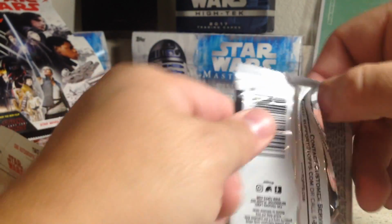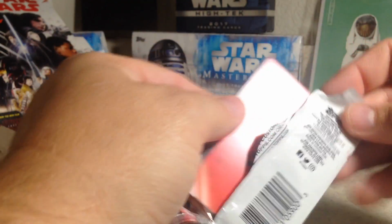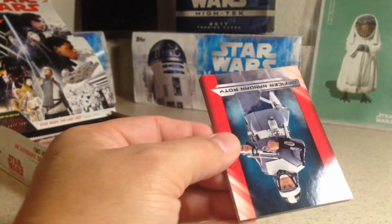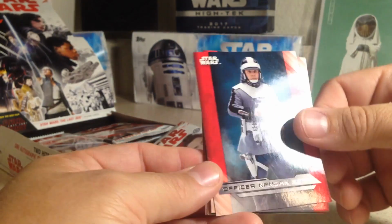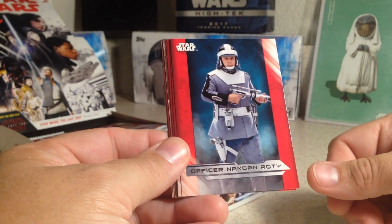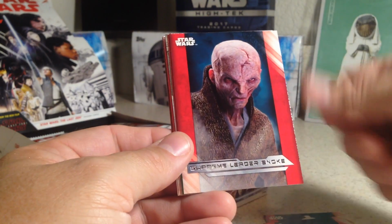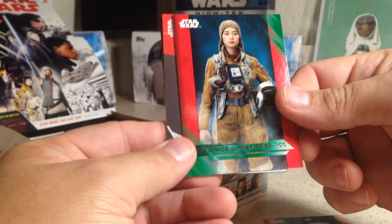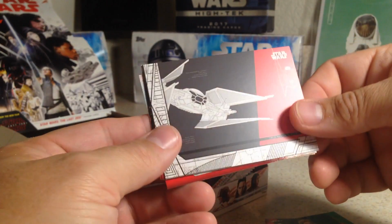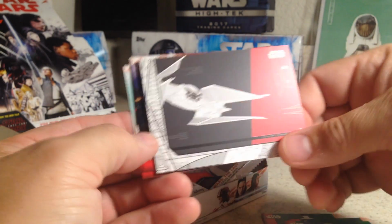Here's pack number one. There are several of the autographs from the movie actors I would like to get out of this, besides the obvious, like Rey or somebody like that. There's Officer Nandan Rhodey, Alcida Aoka, Supreme Leader Snoke, Resistance Gunner Paige Tico. That's one of them I'd really like to get in green. I think there are Snoke autographs, which of course I'd love to get.